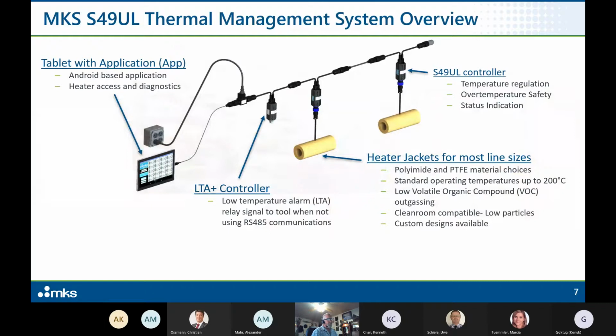So today I'm going to go over our newest heater. This was introduced in November of 2019. We are continuing to enhance the system. Today, we have our heater jacket, which is pretty common for MKS. We've been selling heater jackets for many years, but the difference here is we have two different new materials that we're using today. We're using a polyimide, and we're using a PTFE material that's not shown. The PTFE is a Teflon-based outer jacket with a fiberglass insulation, and the polyimide is a polyimide fabric outer jacket with polyimide insulation. Very clean materials, very low outgassing, very low particle levels on the materials.